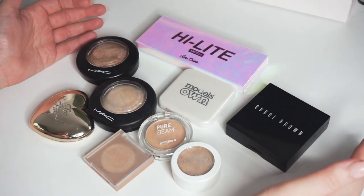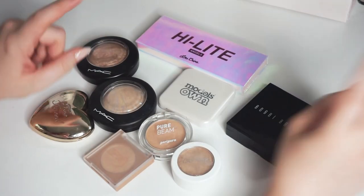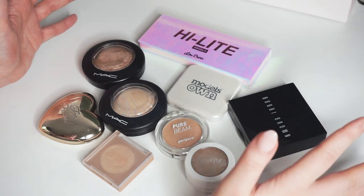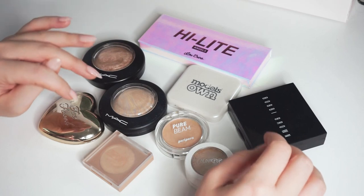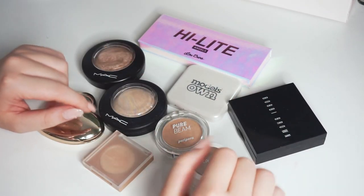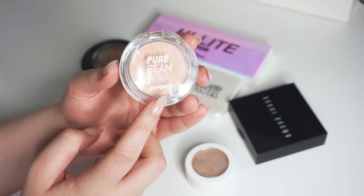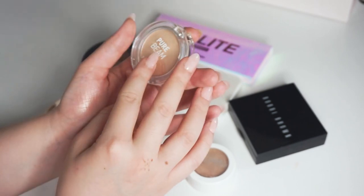Alrighty, now we have highlighters, and I didn't think I had that many highlighters, but that was a lie. There's quite a few here, and I'm going to start with one that I didn't realize until I pulled it out that I've been waiting to declutter, because as I was pulling them all out, I was like, oh, finally I can get rid of this. And that's probably not a thought you want to have about makeup you like. Now, this is from Peripera. This is the Pure Beam highlighter in the shade Bouncy Pink Light.